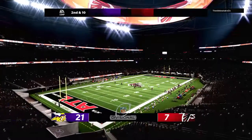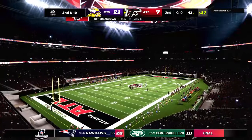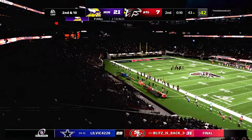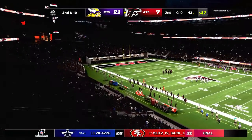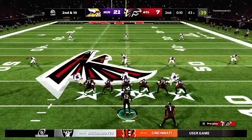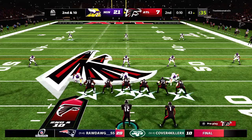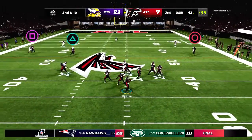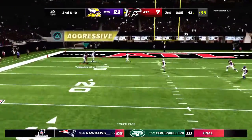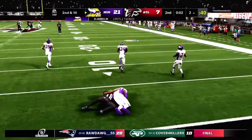And now a timeout defensively after that first down play. So they're going to make this offense sweat out half number one. Play fake. Winston. Trying to lay one up deep. And oh, Jameis intercepted a third time.